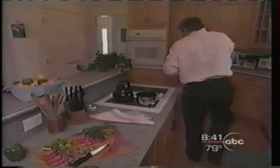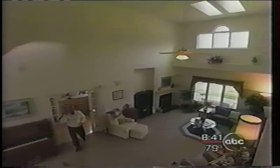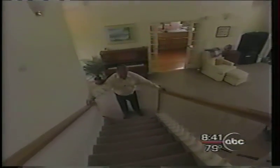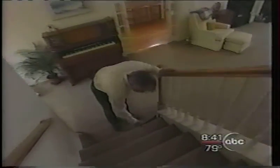Okay, I'm going to take you in now to the living room, and I want to show you this stairway. Now, typically, a stairway is about 3 feet wide. This one is 4 feet wide. And even more importantly, the treads on these stairs are about 2 inches deeper, giving you a solid place to put your foot. And handrails on both this side and on this side.